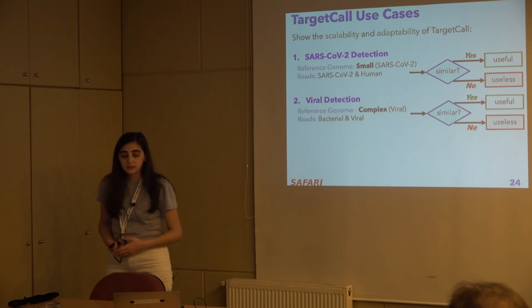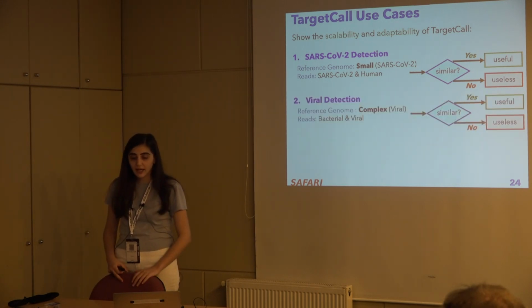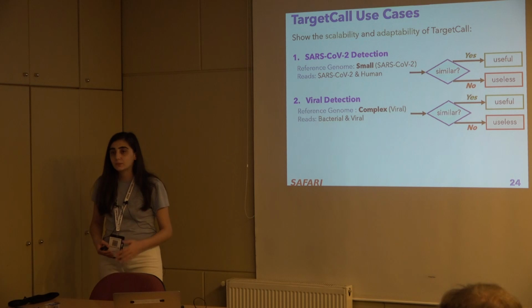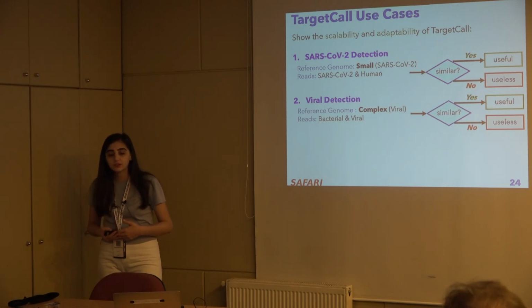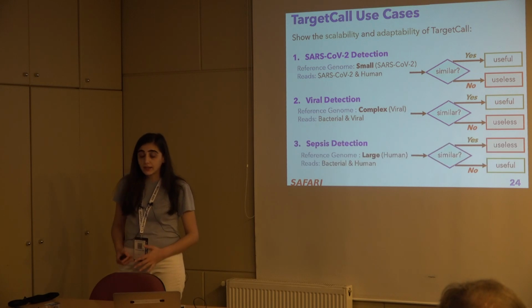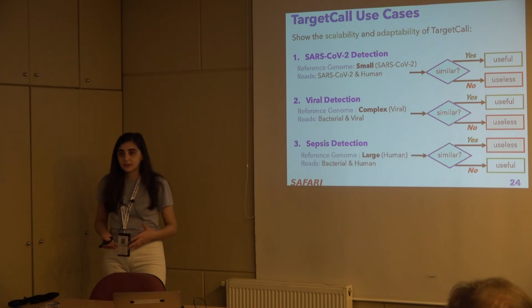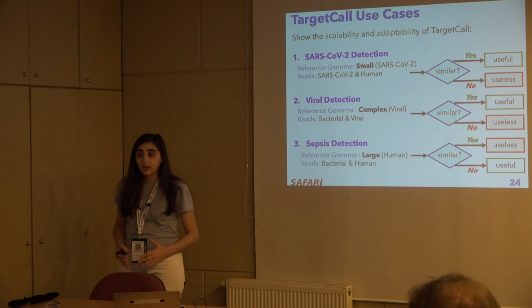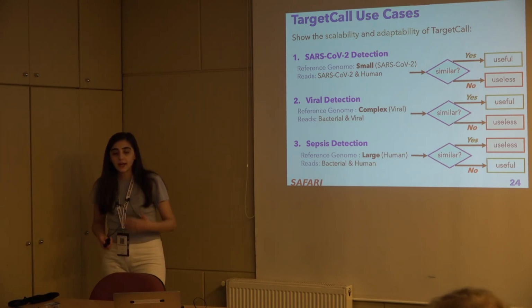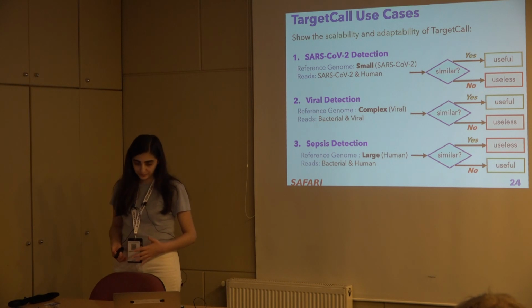And we have a similar use case where we have bacterial and viral samples, where we try to identify the viral reads. But this time our reference genome contains multiple viral species, so it's a complex reference genome compared to the first one. And the last use case is targeting sepsis detection, where we have a large reference genome to show that we can really scale TargetCall to large reference genomes well.